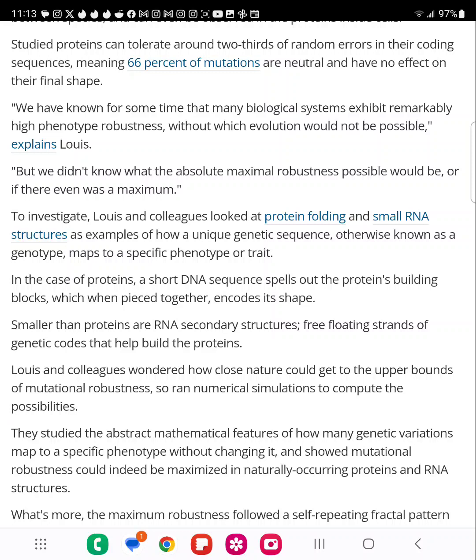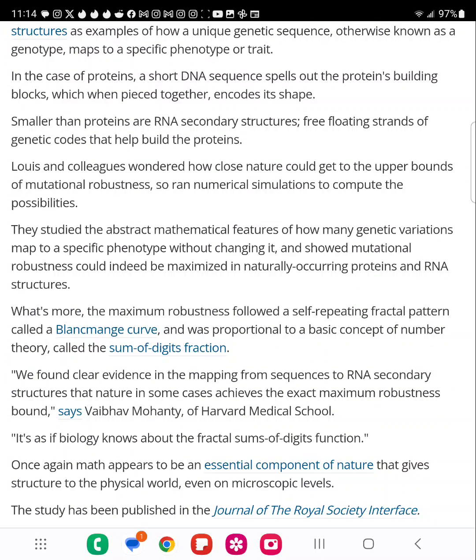To investigate, Lewis and colleagues looked at protein folding and small RNA structures as examples of how a unique genetic sequence, otherwise known as a genotype, maps to a specific phenotype or trait. In the case of proteins, a short DNA sequence spells out proteins' building blocks, which when pieced together encodes its shape. Smaller than proteins are RNA secondary structures, free-floating strands of genetic code that help build the proteins. Lewis and colleagues wondered how close nature could get to upper bounds of mutational robustness, so ran numerical simulations to compute the possibilities.